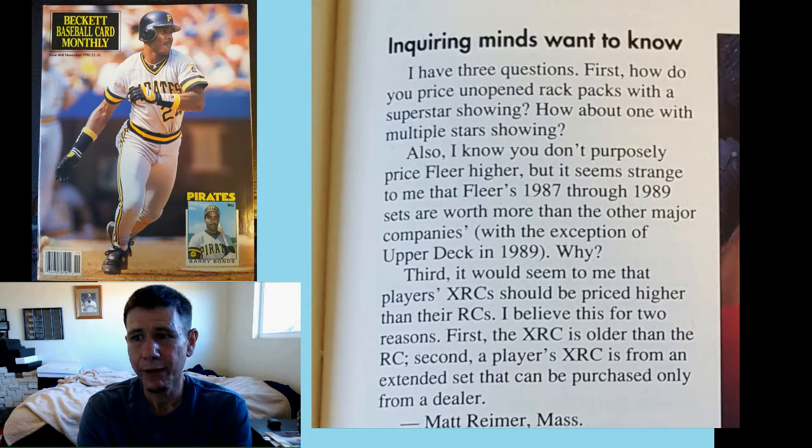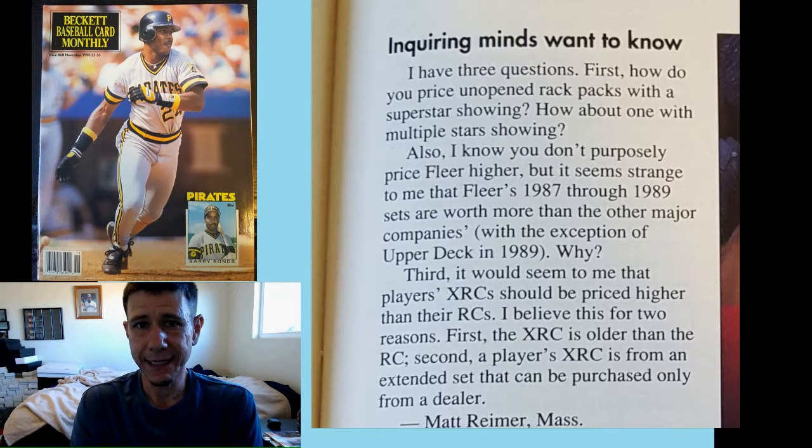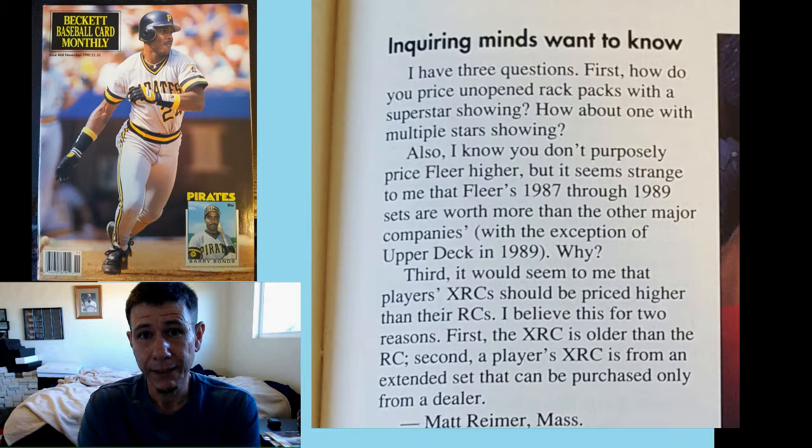Alright, Matt. Well, if you do have superstars in your cello packs that you can see out the front, then basically you can price that as a mint condition card along with the price of the pack. Nowadays we have grading. It's really popular, so the premium would probably be higher now than it would have been back in your day.